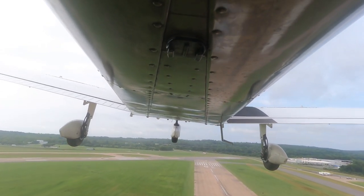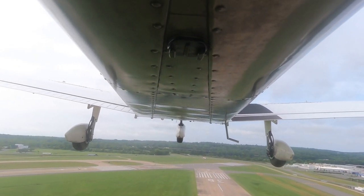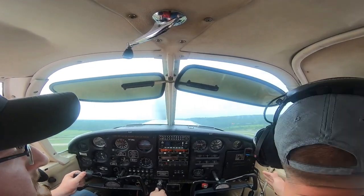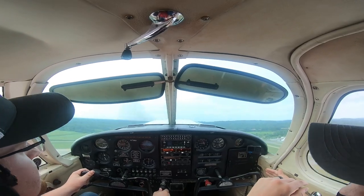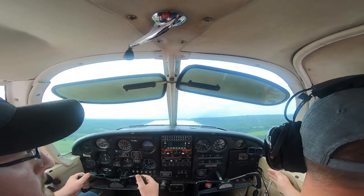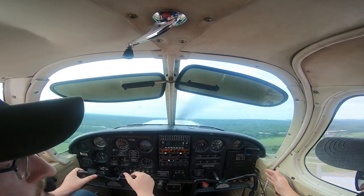This will be the last one we'll go back. We've got some clouds here that are showing up. Okay. We're going to stay lower in the pattern this time. Stay low? Yeah, we'll probably stay at like 1100, and I'll let Tower know that we're going to head back to North Little Rock after this one.